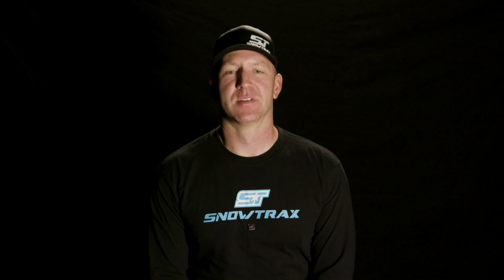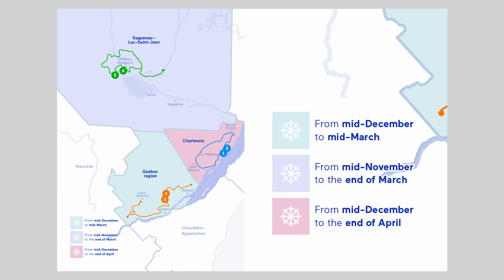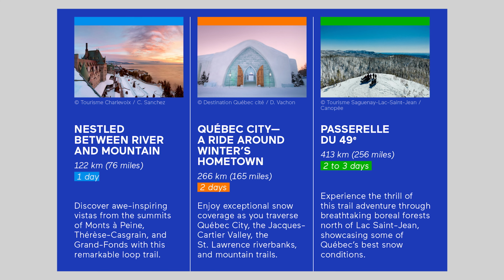Now, to help you better understand, let's say I want to head out with my wife this winter and we've chosen Saguenay-Lac-Saint-Jean. What's next? From the information on the guide, I can tell that historically they have great riding in this whole region from mid-November to the end of March. I know that we want a longer trip that can extend beyond 2 days.